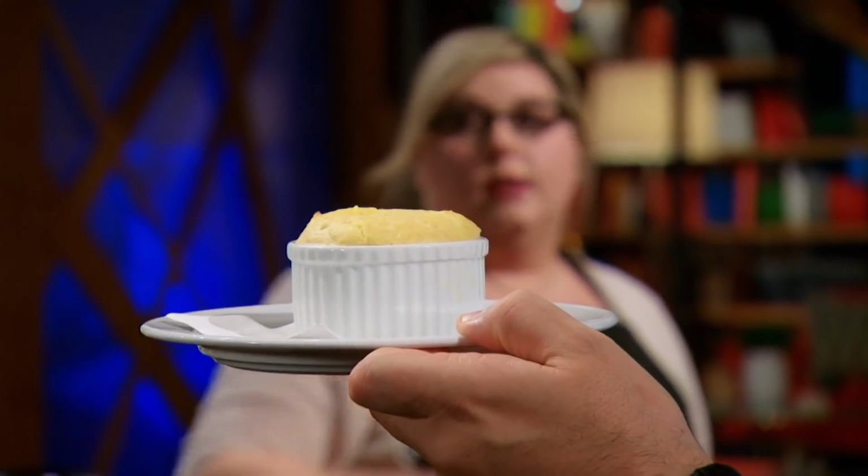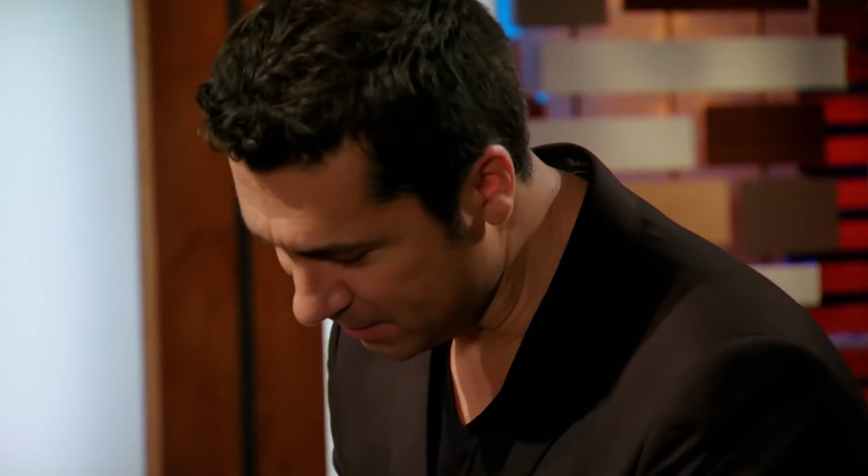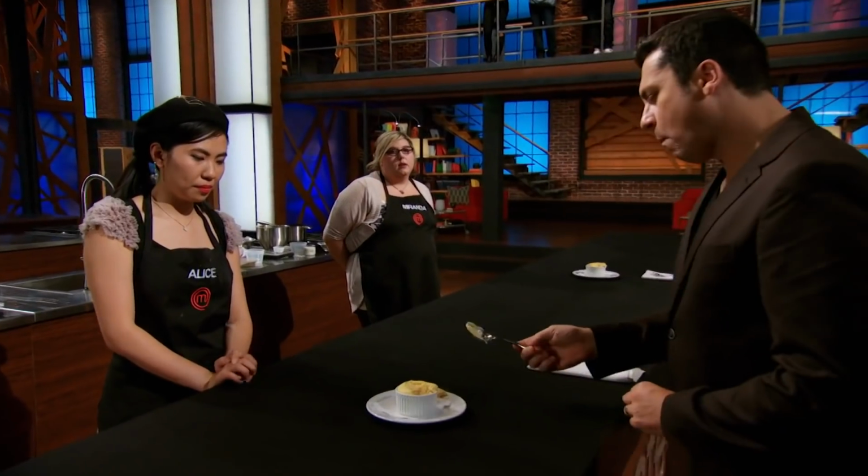Is that better than you thought? It could have been better, I think. Not perfect, but it rose. Amazing. I don't know how you pulled this off. The flavor is quite nice. It's not perfect. What is perfect, though, is you did not give up. I did not make a mistake by asking you back. Thank you, Chef.